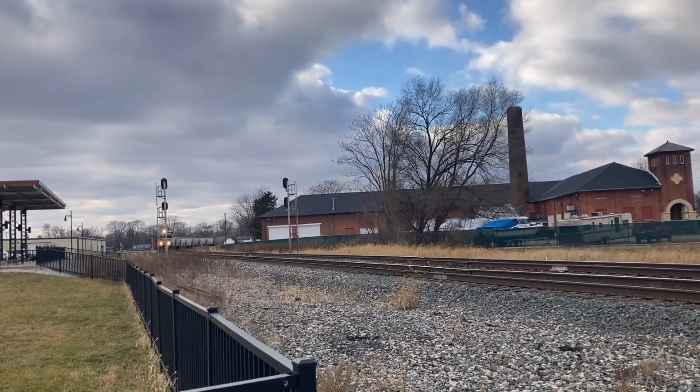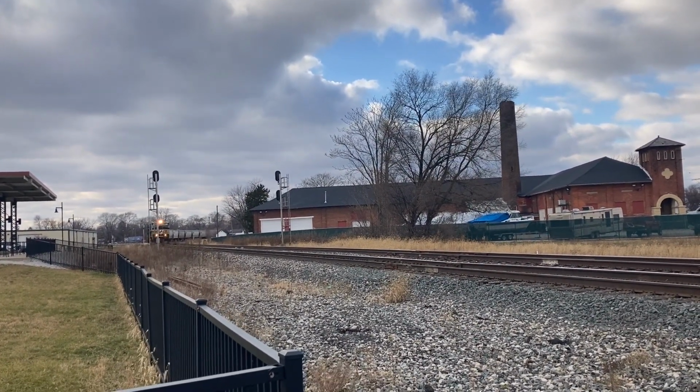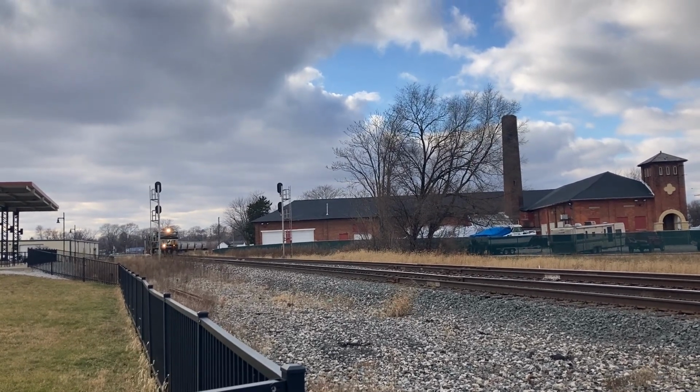And our last train in Fostoria was Empty Grain Train 51E from Decatur, Illinois to Charlotte, North Carolina.